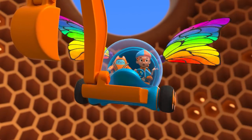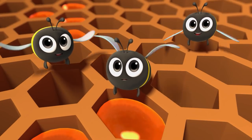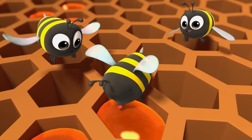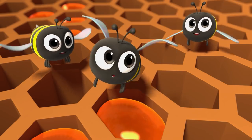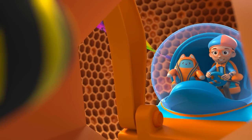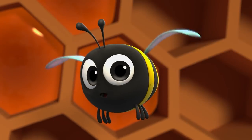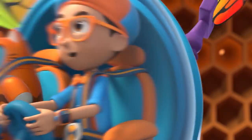And after you chew, then you have honey? No, no, there's more to show. We chew, then we swallow. The nectar stays in our bellies, becomes honey, then we put it in the honeycomb. The honeycomb? Yep, we store the honey in the honeycomb. Maybe I can taste some honey.